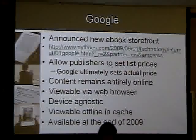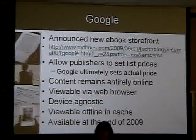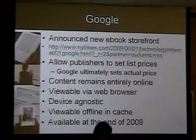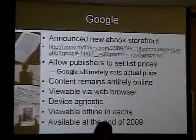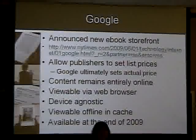The main difference is it remains entirely online, it's device agnostic, and they claim they're going to let publishers set their own list prices. So we'll see. They also claim it's going to be available at the end of the year. So this could be an interesting development also.